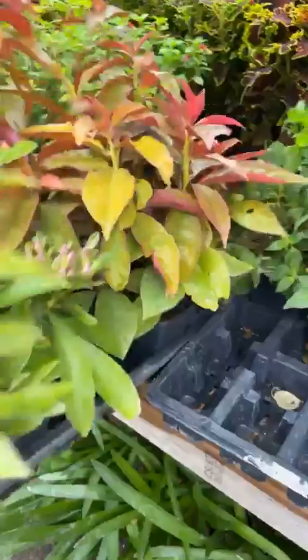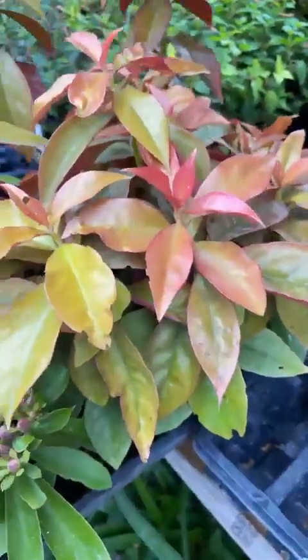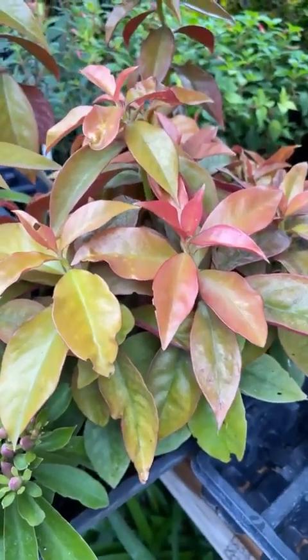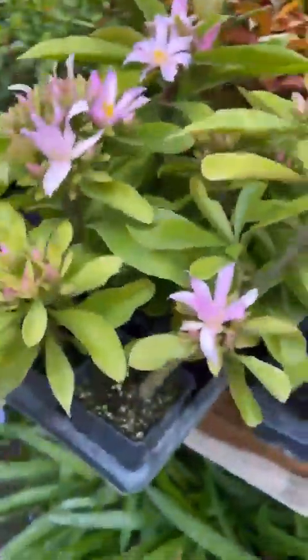There's another form of it that's right here. This is called Godseffiana, and it's got wonderful gold foliage and that coppery new tip. It's a really neat plant. Outdoors for the summer, indoors for the winter.